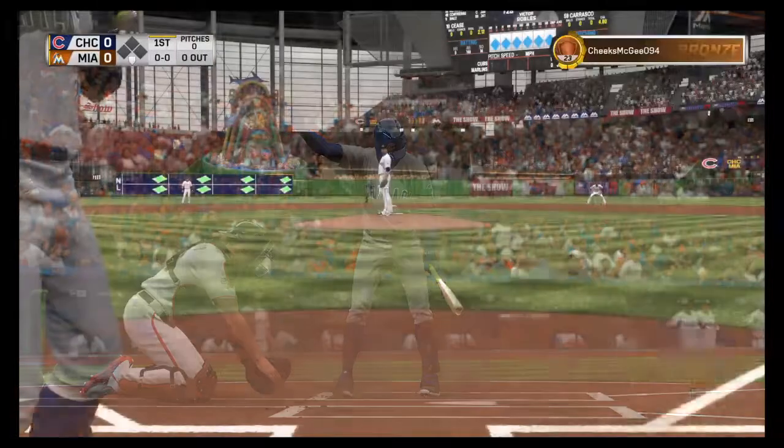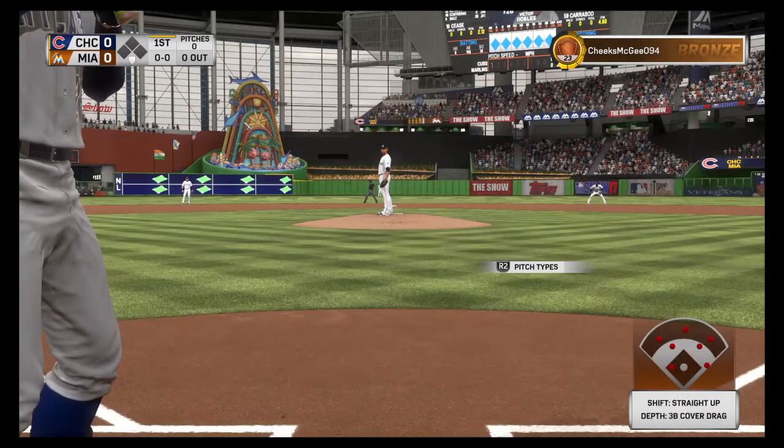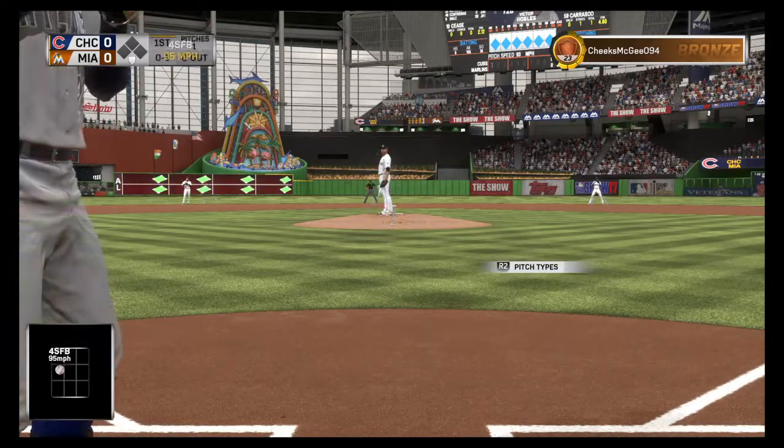Striding into the box, Victor Robles. He'll get us started in this one under the lights. Center fielder, number 28. And a called strike on the game's first pitch.